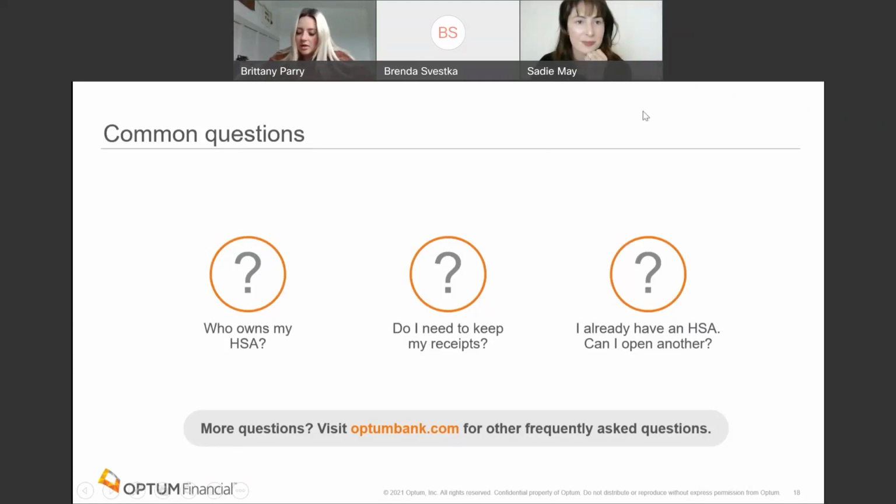So the first one that came in is, how often can you invest in Betterment, and is there a monthly investment fee?